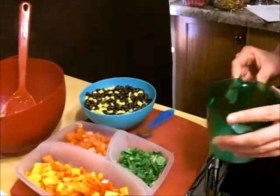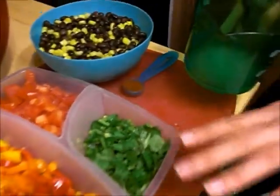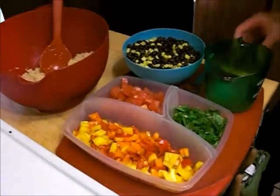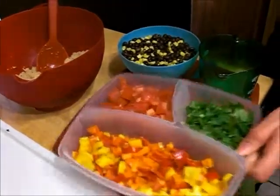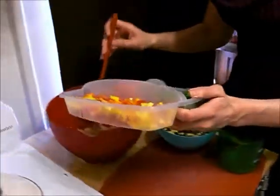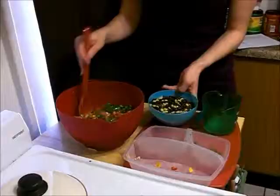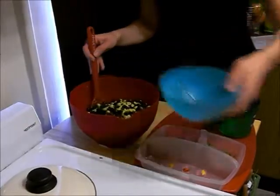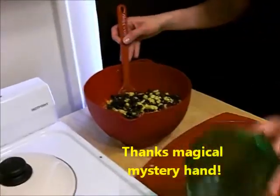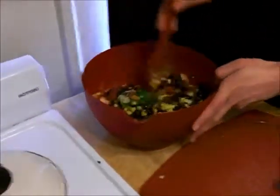1/4 cup lime juice. 1 teaspoon of chili powder. And these 2 ingredients are optional because there are crazy people out there that don't like jalapenos or don't like cilantro. So you don't have to use these if you don't want, but I love the heat and I love the flavor of cilantro, so I'm adding plenty of that. I'm just going to dump it all in. And stir.